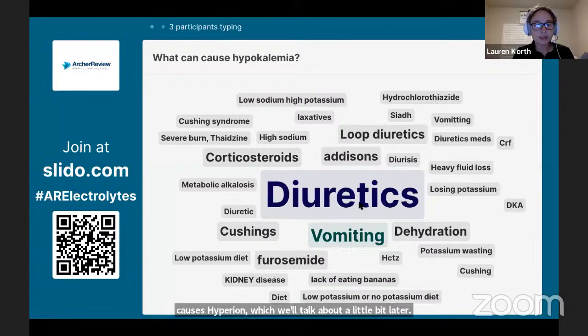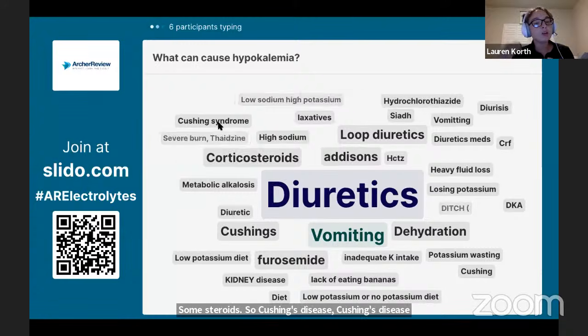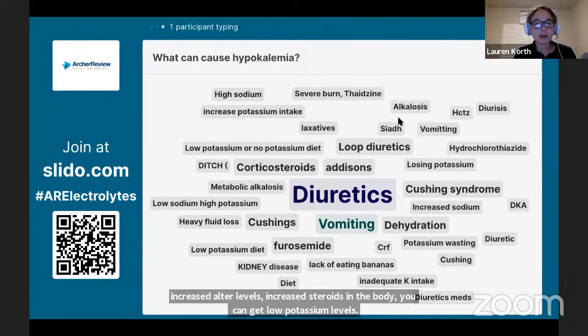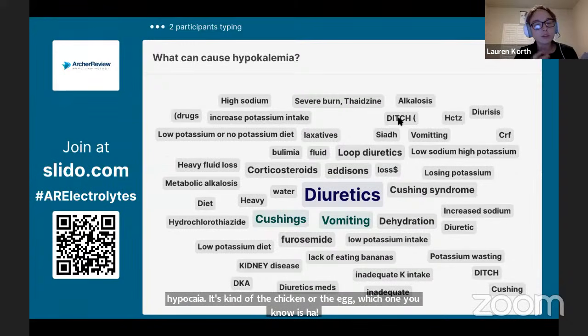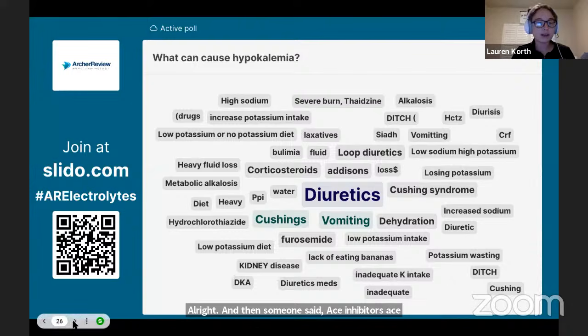All right, so I also see some steroids. So Cushing's disease can cause hypokalemia because they retain sodium and water and they lose potassium. It's due to increased aldosterone levels. So anytime you have increased aldosterone levels, increased steroids in the body, you can get low potassium levels. I see someone said alkalosis. Perfect. You are correct. We just talked about how your acid-base imbalances can cause potassium issues. So alkalosis is going to cause hypokalemia. It's kind of the chicken or the egg, which one is causing the other, or which one comes first, but it is part of alkalosis. All right, and then someone said ACE inhibitors. ACE inhibitors are going to cause hyperkalemia. So save that thought for when we get to hyperkalemia.